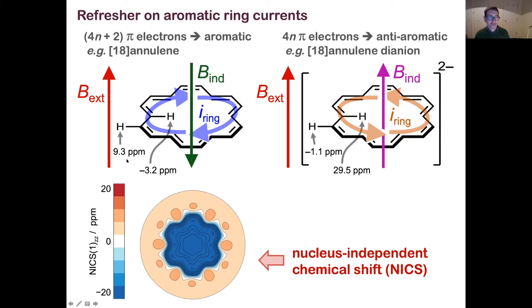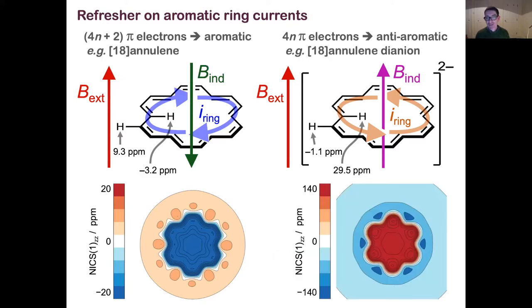And the one that was at +9 comes at -1. So you can see from the proton NMR that you've got these ring currents and that you can change the direction by changing the charge. And you can also see it from the NICS calculation. The change of color is telling you that it's now deshielded on the inside and shielded on the outside.